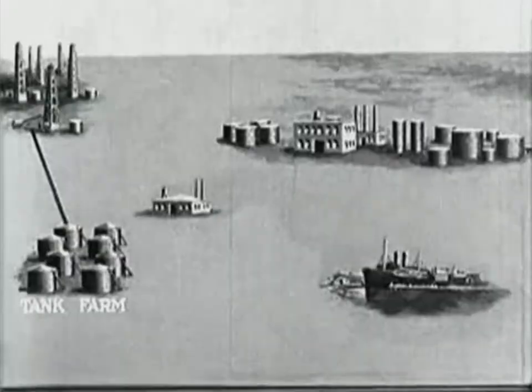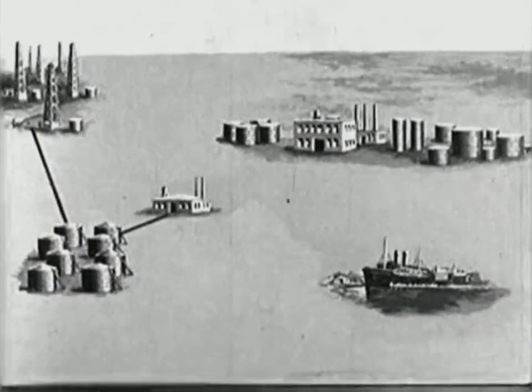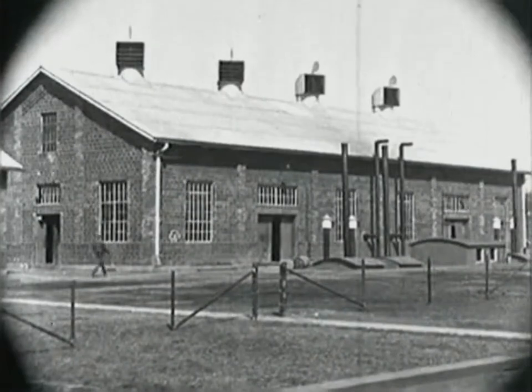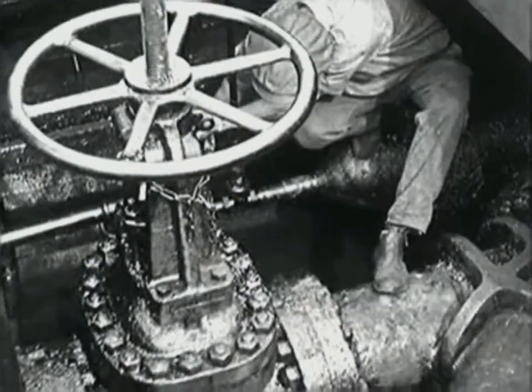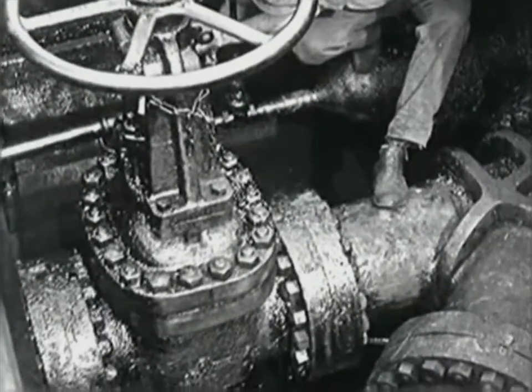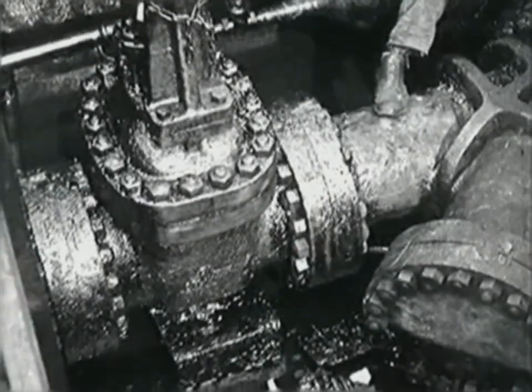From the tank farms, the crude oil begins its long journey through pipelines, leading to the crude oil storage tanks near the refinery. Pumping stations located about 60 miles apart force the oil through the pipeline, under pressures of from 400 to 600 pounds per inch to the Oklahoma end of the pipeline.